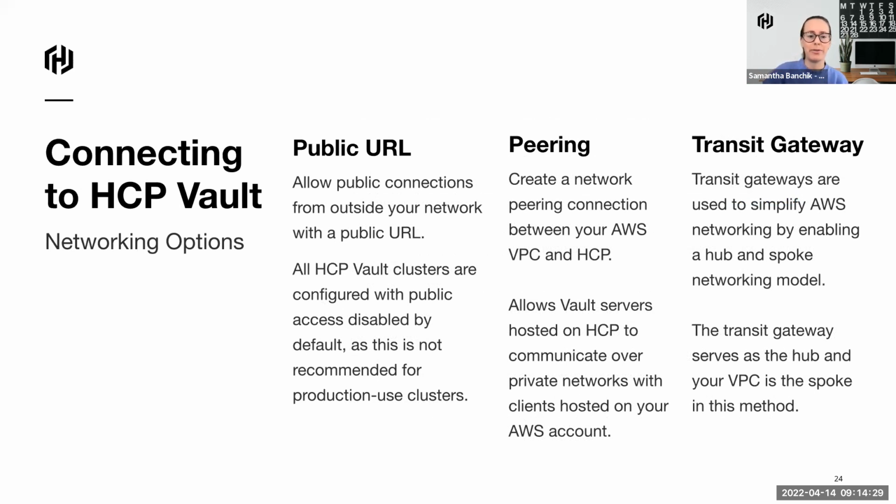But we also offer VPC peering as well as transit gateway. These are the only two mechanisms we offer as far as networking goes right now to connect to your own self-managed resources, and it is highly recommended. While I mentioned that public is faster often with time to value, these do have some pretty great tutorials in place, and we've seen them fairly easily used by customers historically.